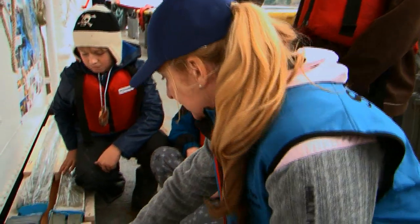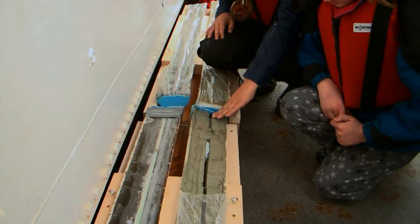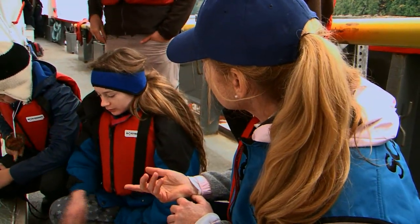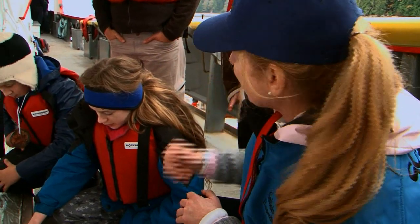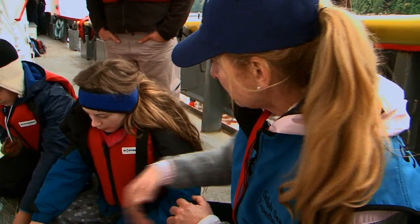So when we see clay with these big rocks in them, that's one way that geologists tell what the environment was 10,000 years ago. We know that glaciers were just melting. And if we were in this bay 10,000 years ago, there would be icebergs floating all around, and this is the sort of sediment that would be deposited.